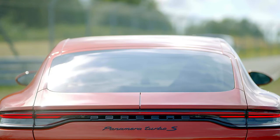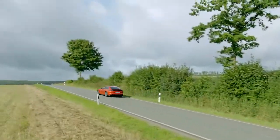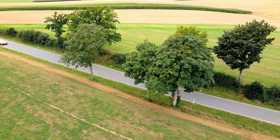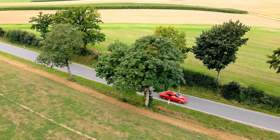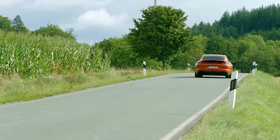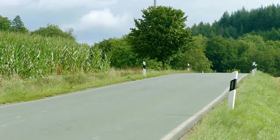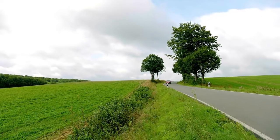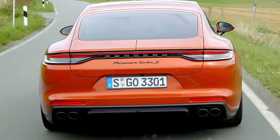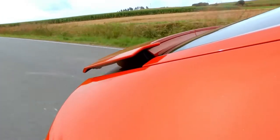Panamera and Panamera 4 have a 2.9 V6 biturbo, 330 horsepower, 450 Nm. Panamera 4 SE hybrid, 2 electric motors integrated in the PDK box with 8 ratios, 440 horsepower, 560 Nm, boost at 750 Nm, 0 to 100 in 3.7 seconds, 298 km/h top speed, 17.9 kWh battery, WLTP autonomy in city, up to 54 kilometers.